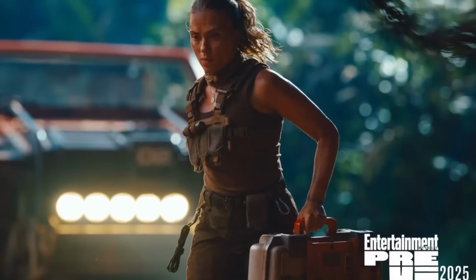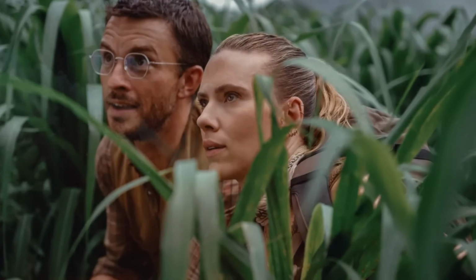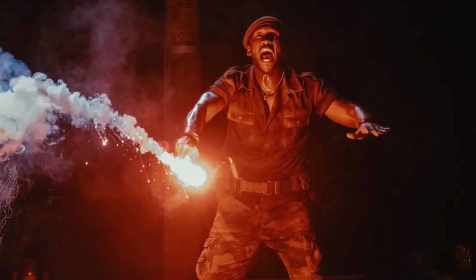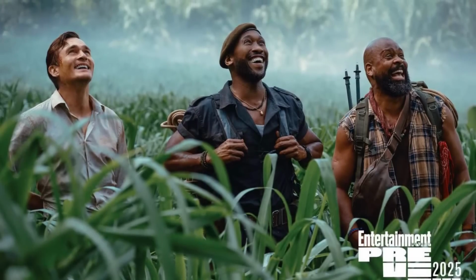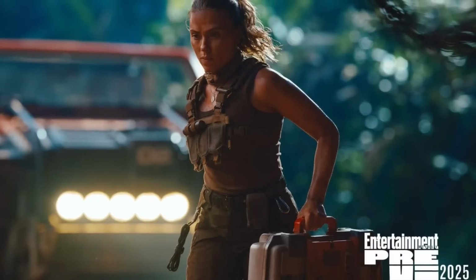What is your favorite picture that they've released, and what do you think of all of the information that's come out surrounding the plot, the characters, and the direction that they're taking this whole film series in? These are great pictures, all four of them. And if I had to pick my favorites, it would definitely be wading through the swamp and also having that case and the cool vehicle in the background.